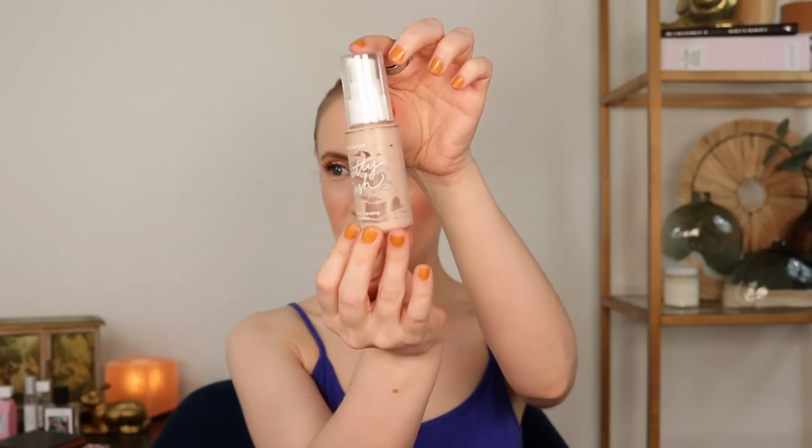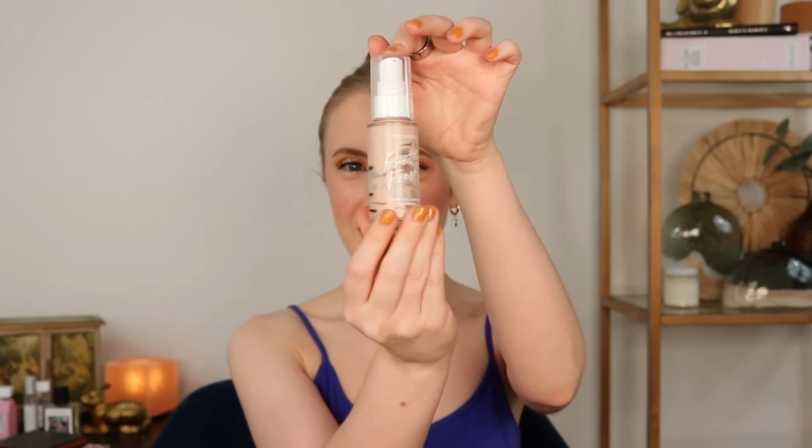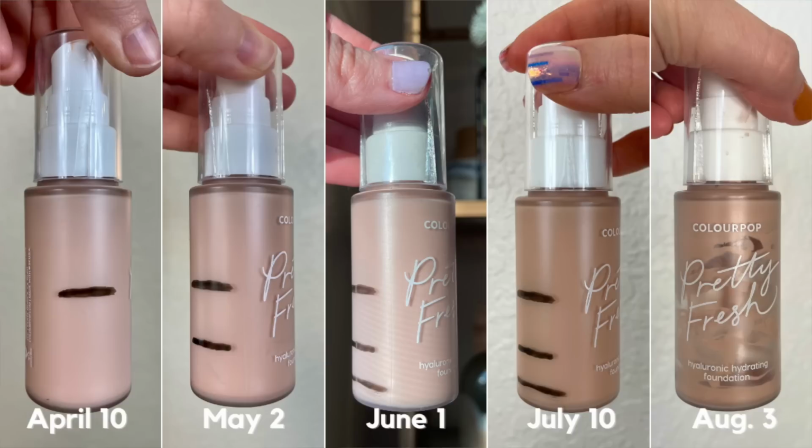You can see I have been scraping out every last bit that I could get. I do have just a tiny bit left at the bottom, which I will use up after this video, but I wanted to go ahead and roll it out today because I think I have literally like 1 more use left. So I will scrape out as much as I can, but that is going in the empties bin after that because it is done.